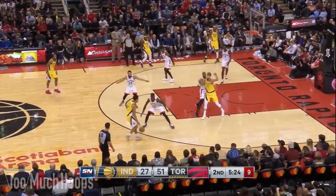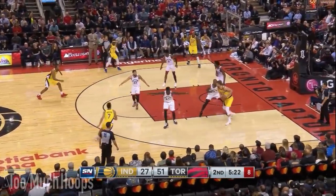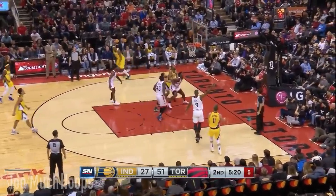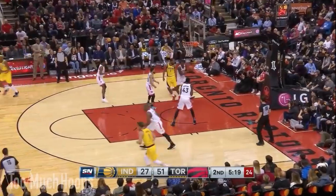Serge fights with Sabonis for post position, makes him catch it outside the lane a little bit. And then as the shot goes up, Warren's diving to the basket. But check out OG with the nice box out, just moves back into his body. That prevents Warren from being able to jump over the top.